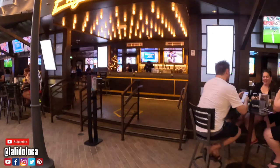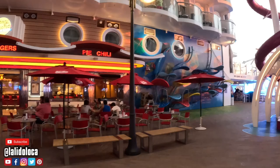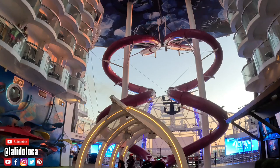Johnny Rockets. Johnny Rockets normally for pay. Again, I think on this press trip it's included, but normally you have to pay to eat at Johnny Rockets. This is the termination of the Abyss slide we looked at up on 16, dry slide. People come shooting out of here on these mats.